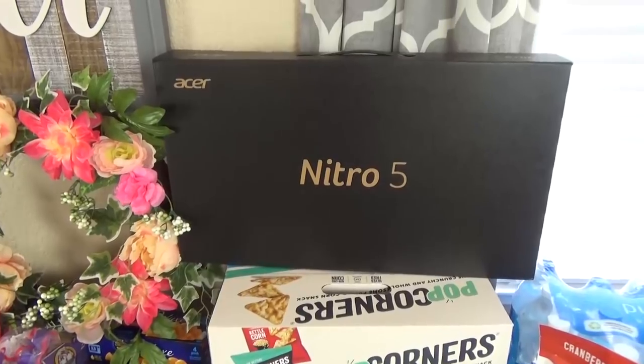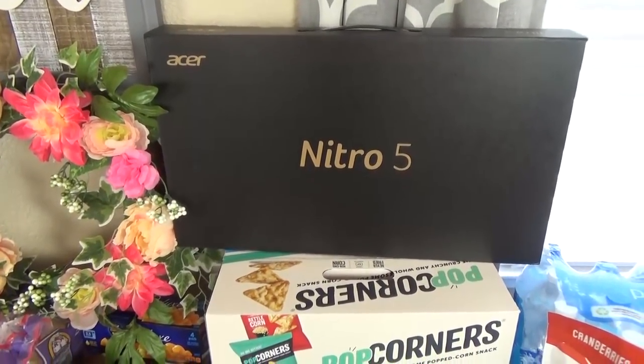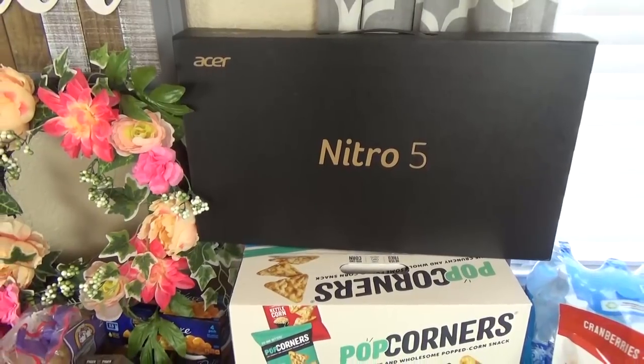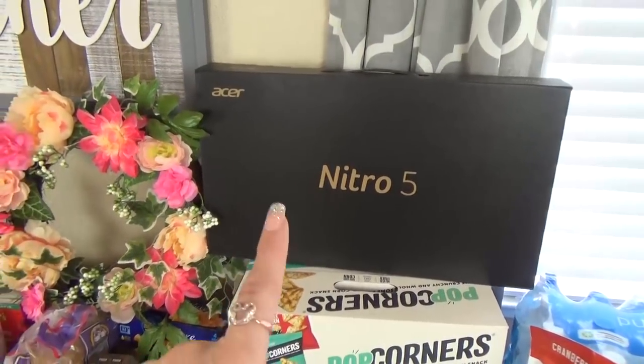This is an Acer. It wasn't super expensive. It was about $650, and we ended up getting this one because it was number one on sale, and two, it doesn't have a shiny screen, so it's not as reflective, which is perfect if you're editing videos outside or in the car. So I'm pretty excited to have this.